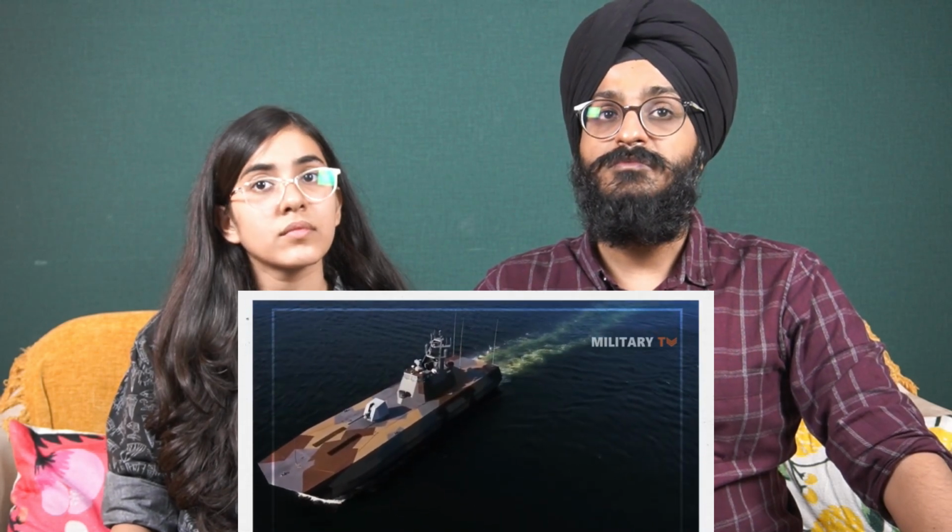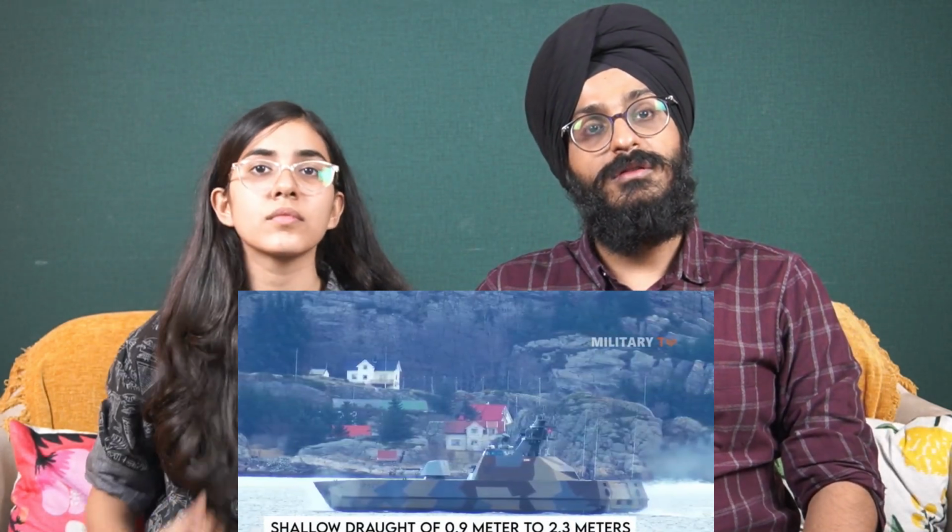An important capability of the Skjold is its covert operational capability in littoral warfare, particularly in using Norway's coast topography, with its islands and fjords, to carry out surveillance and engage hostile forces from a close distance while remaining undetected. The shallow draught of 0.9 meters to 2.3 meters allows the ship to access very shallow waters denied to other vessels.